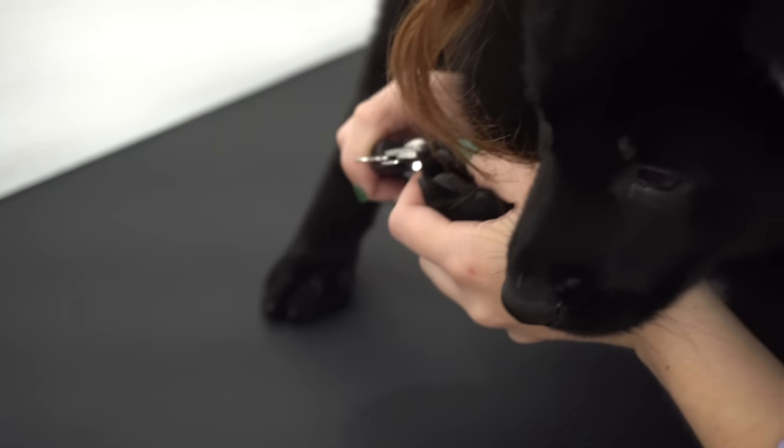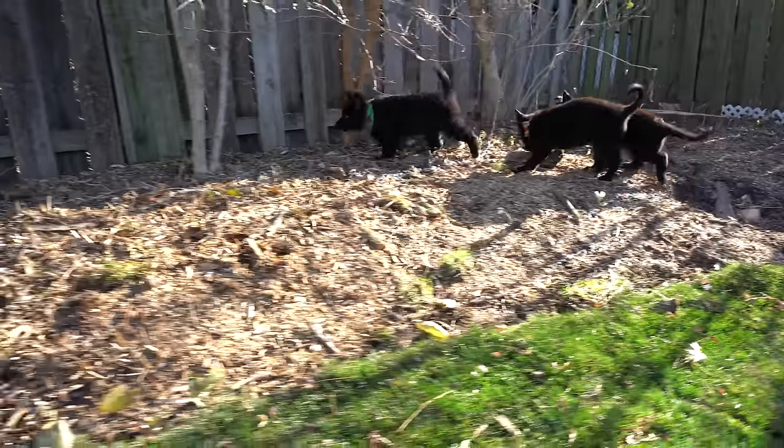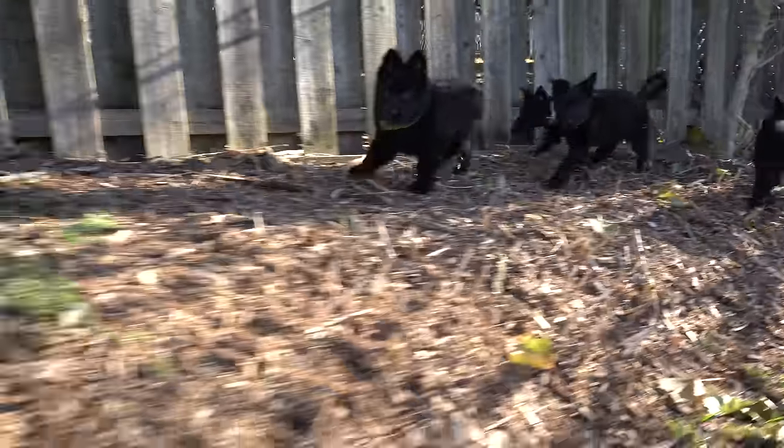Stay. I clip her nails and spray her in some blueberry bubblegum cologne. Good girl, and these crazy puppies are all finished and are ready to have a blast in my backyard.